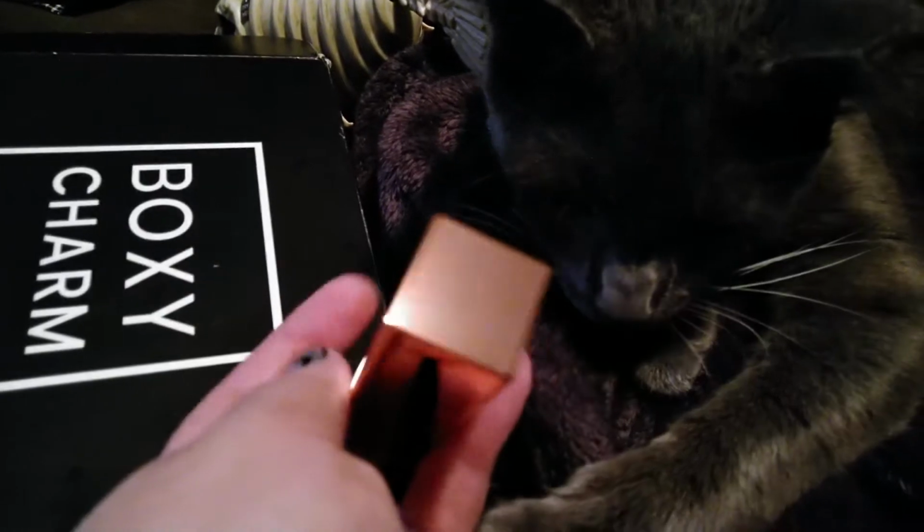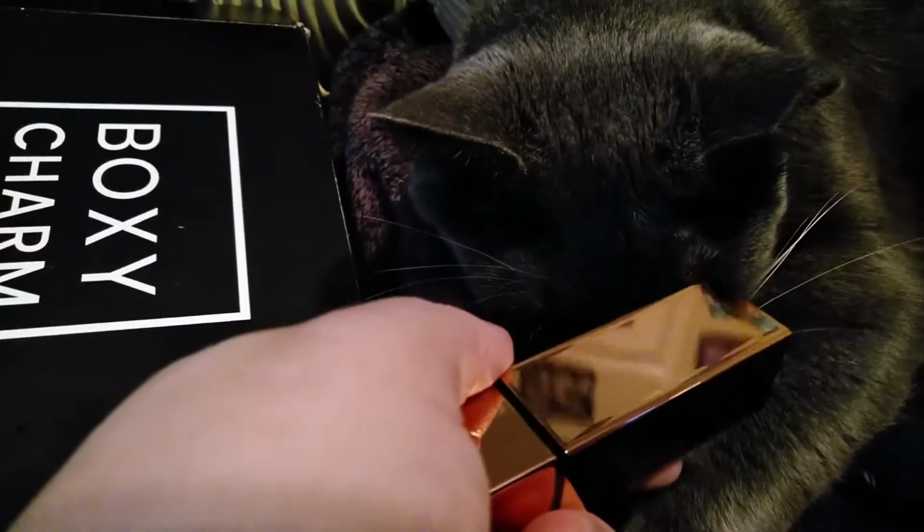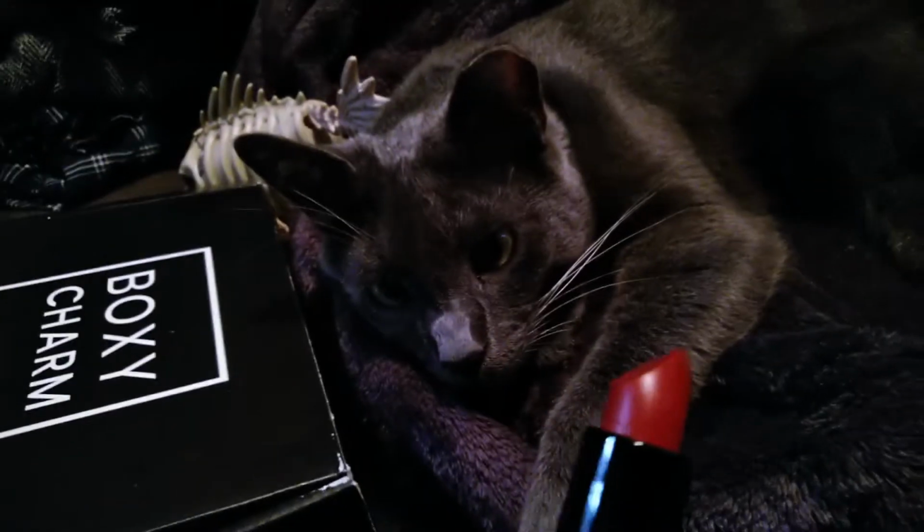That's a really pretty package. It's like a rose gold, like a square package. Let's see what the color is. Look at him. He's just not even, I can't get this package open. Here, let's put you here so you can look at the kitty. Holy crap, that was hard. Ooh, this is really pretty.